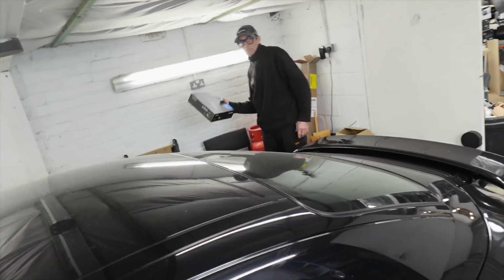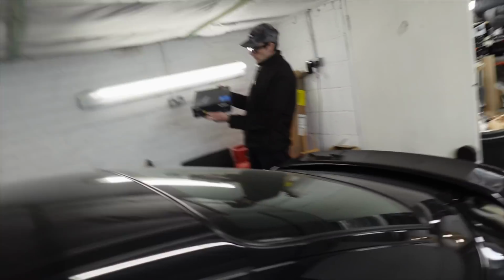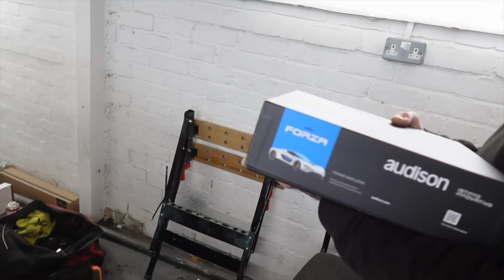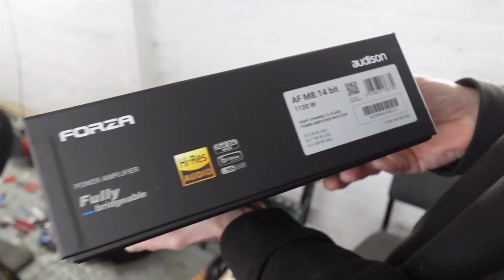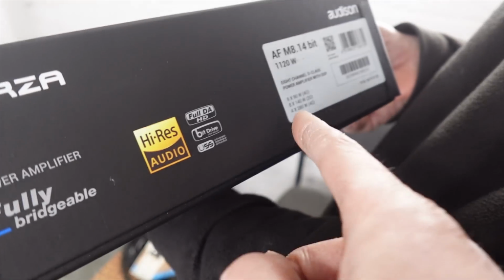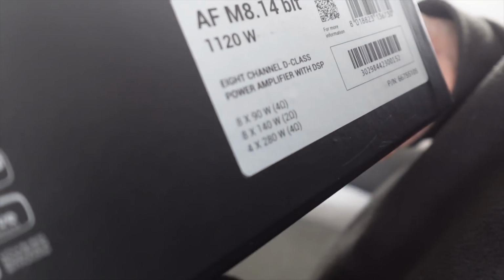Simon's got it over there. There it is in the box. Quite a nice one. I'll get a close up. You can see it. I think we're going with the AFM 8.14. If I rotate around, there you go. Yep, cracking amplifier. On this, you've got 90 watts RMS times 4. On the bridge side, you've got 280 watts RMS bridged.